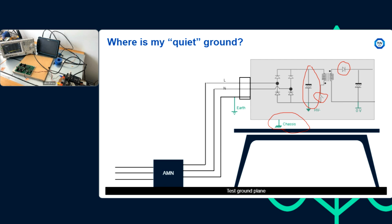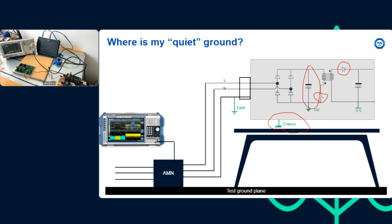So now, in your product, you have four grounds, and when it comes to EMC testing, you'll have another ground, which is called the test ground. And you have a receiver or spectrum analyzer connected to this artificial mains network. What the receiver does really is measure the voltage across a 50 ohm resistor. If you have noisy current going through that 50 ohm resistor, you pick up noise. This is how we test conducted emissions. So the question for us is, with this system set up, where is my quiet ground?